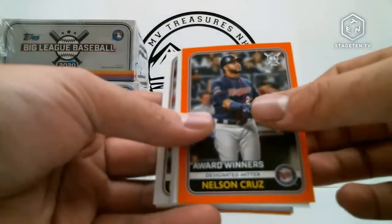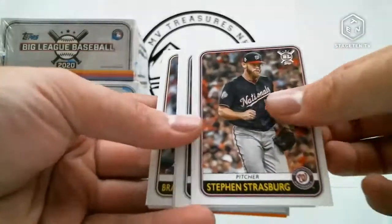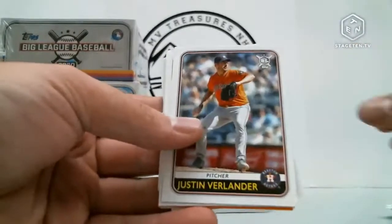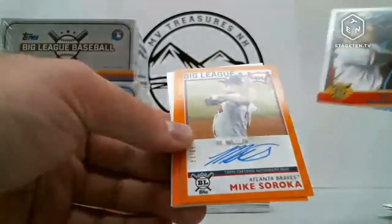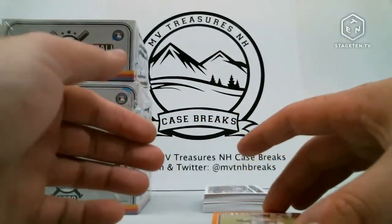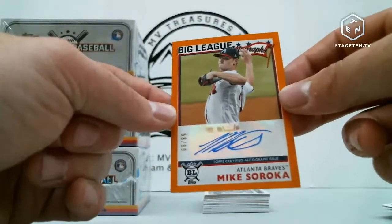There's an orange award winners for the Twins, Nelson Cruz. Roll call for the A's, Matt Chapman. There's a Brian Anderson caricature for the Marlins. And an orange autograph. There's an orange big league autograph going to the Braves of Mike Soroka.